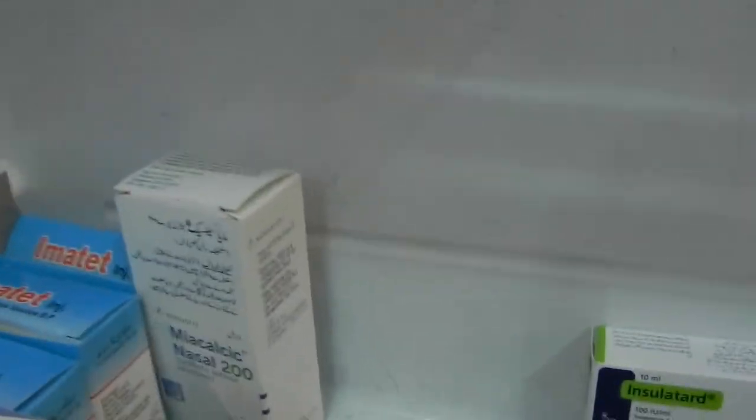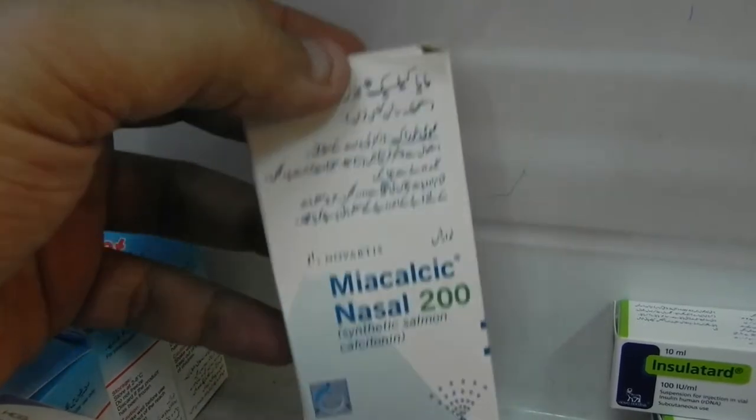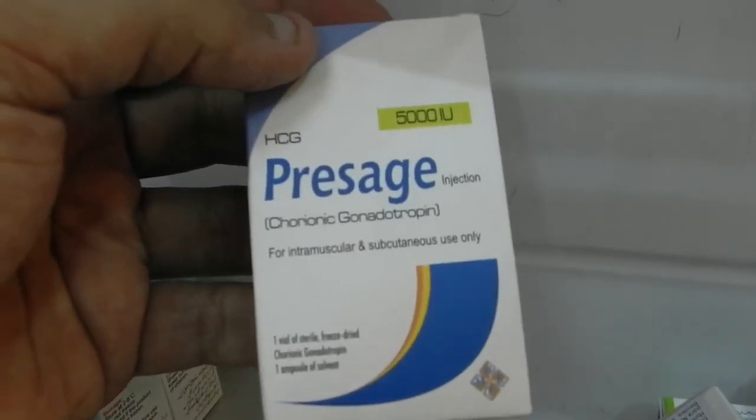Then we have, again, I've shown you this. This is the nasal calcitonin. And then we have Presage. This is the human HCG, 5,000 international units, given intramuscular or subcutaneous. And then we have Imatad.